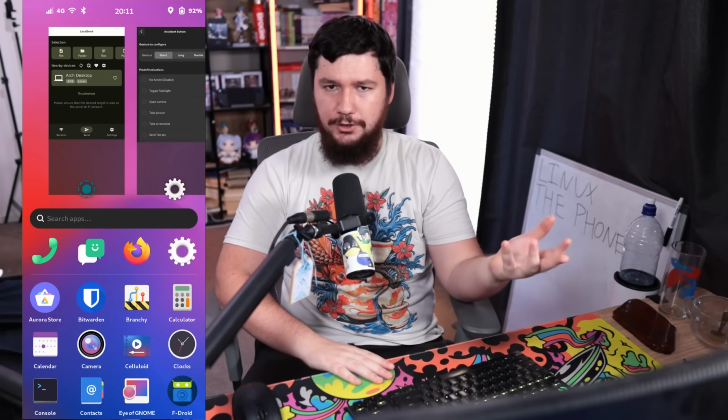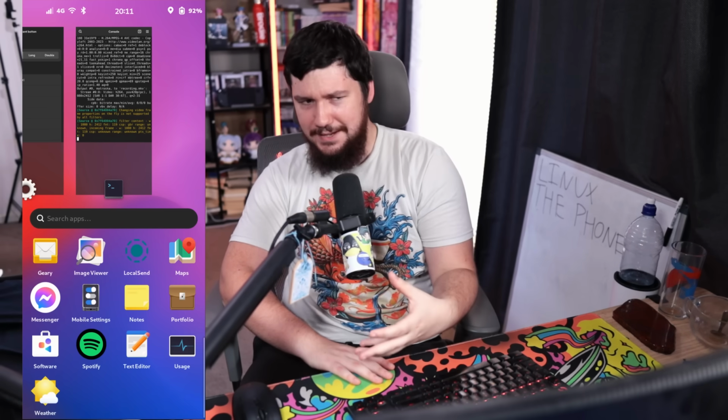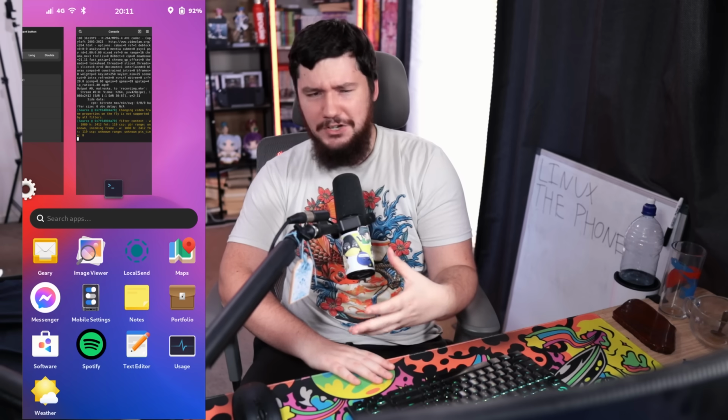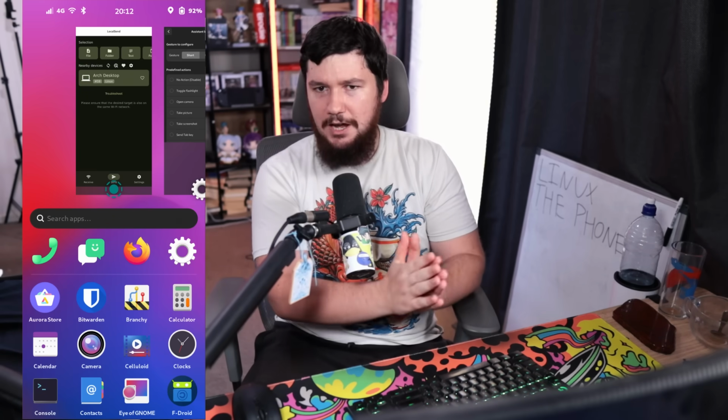But what about the experience of everything else? Well, if you showed this home screen to an Android user, they might think it looks a little bit weird, but not crazy weird. It's clearly a modern looking phone. It's probably just like a weird launcher. I'm not a fan of seeing the minimized applications taking up half the screen.